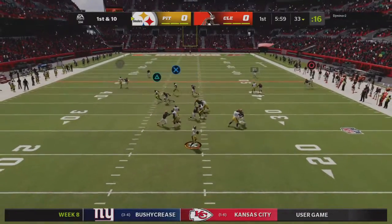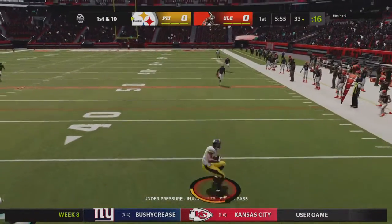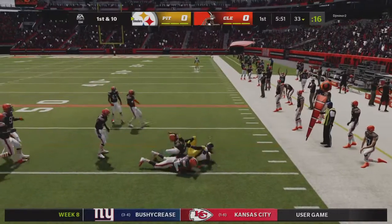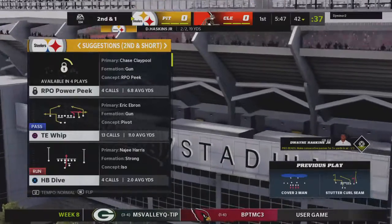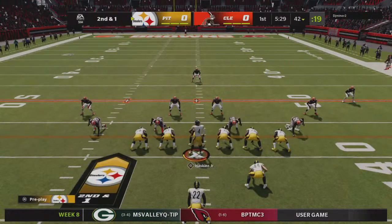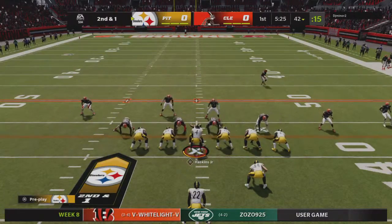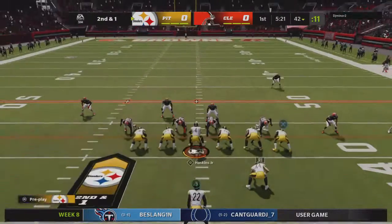Haskins will throw. This is Chase Claypool on the receiving end, and he's tackled a yard short of the marker. Good gain of 9 on first down. One thing we do know, he's going to get his catches. So as they move forward defensively, they've got to continue to focus on not giving up the big play when he does catch the ball in the secondary.